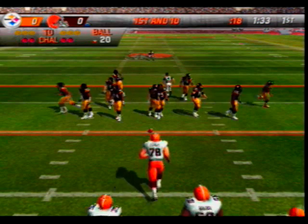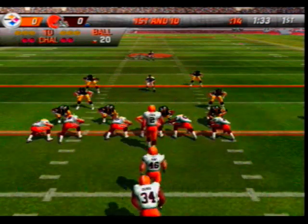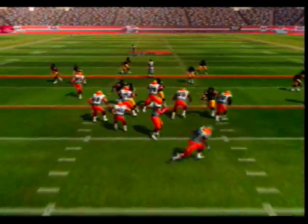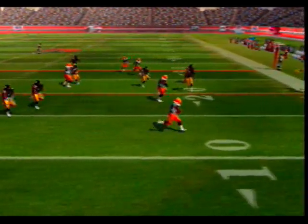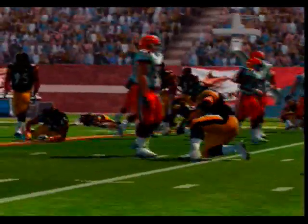So they have first and 10 here on the 20-yard line. Let's do our thing. All right, in the backfield. Throws it. Wall breaks the play up in the backfield.